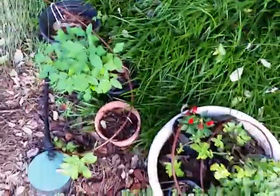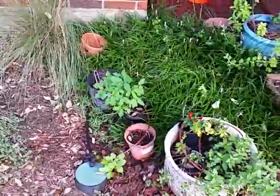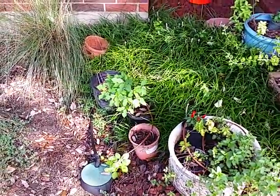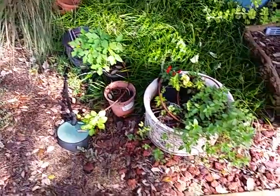This is a native poinsettia that I might end up planting here. It looks pretty good right now. And wow, it looks really good right now. That's the best I've ever seen it look, actually. So maybe it'll come up this year.